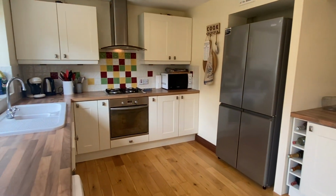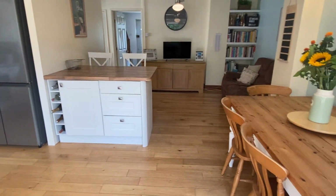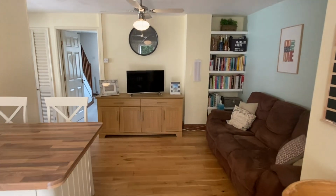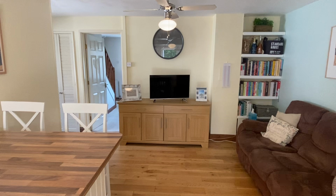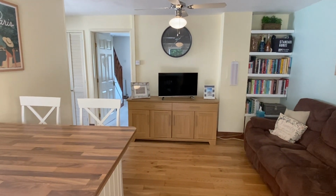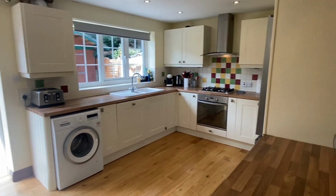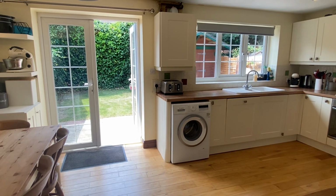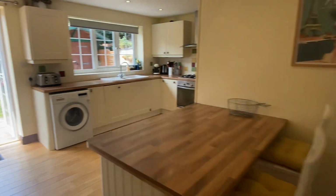Let's just give you another view of this from this angle. There's the kitchen area with the dining area opening through into the additional reception room, the family area there. So really popular living style this is, the open plan, but this has really been done very nicely and has a really nice feel to it. The sort of thing that really you're only going to understand when you come to have a look at this house. So that's the ground floor.